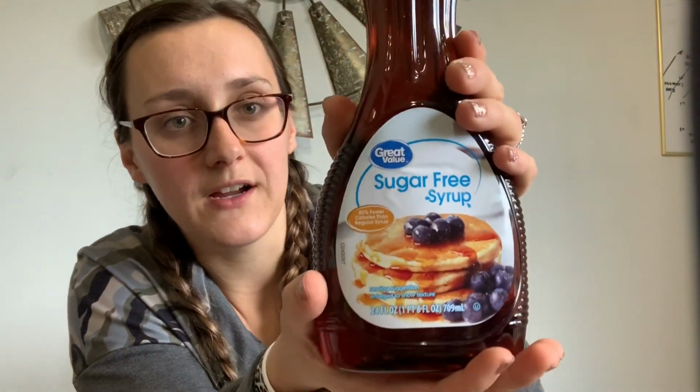I also love the no sugar added ketchup. It is 1 point for 5 tablespoons. I think if you only have 1 or 2 tablespoons, it's 0. So this is a super must for me. Sugar-free syrup. It's just the Great Value brand. You get 1/4 of a cup for 1 point, and I add this in my overnight oats to make it sweeter, and it's super good.